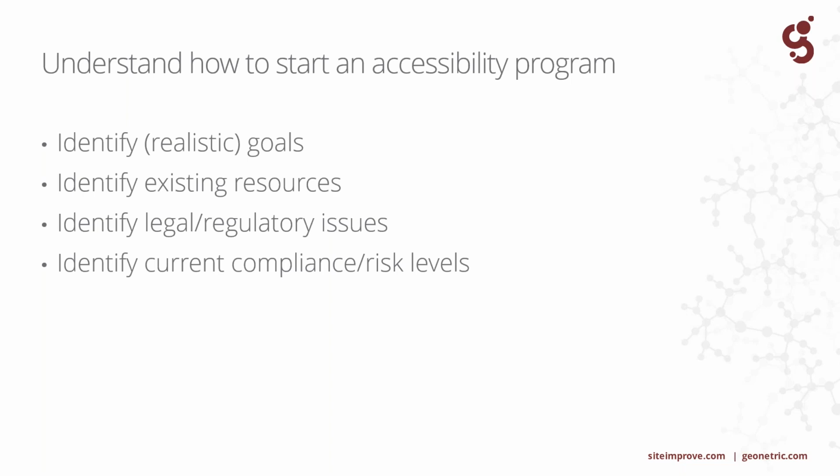In a year, we want to make sure that the content management system we're working with, either internally or through an agency, understands accessibility, and they're helping us enforce accessibility with the work that they're doing. Okay, we want to look at those resources. Are we doing the work internally with our IT department, or are we just managing content and working with great companies like Genetric to help us put these successful sites together?